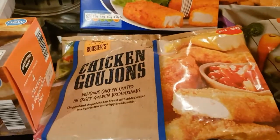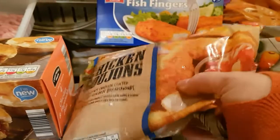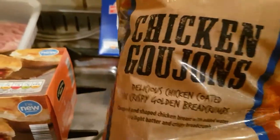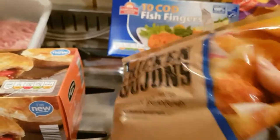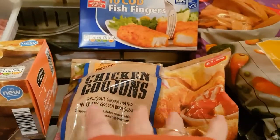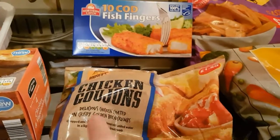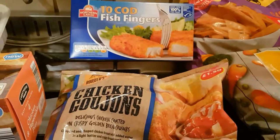Got a little pack of chicken goujons. I usually keep a pack of those in the freezer. These are like £1.25 I think at Aldi, and they do the regular ones or the southern fried ones, and you get about 5 or 6 in there, but they are really tasty. All the family likes these. Sometimes we have them in wraps, just to make a quick and easy tea again on a football night or something like that, but really delicious.